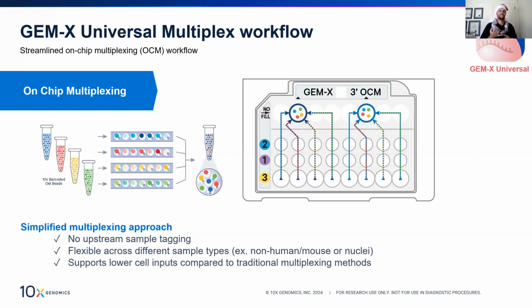But upfront tagging of cells significantly complicates experiments. It adds extra sample preparation. It's generally only compatible with human or mouse. It requires lots of cells into the workflow, and overall, it can add significant experimental risk for some sample types. My job is to have calls with people who are running single cell experiments. I can't say how many calls I've had where multiplexing is critical to bring down the cost of the experiment, but the risk that's added means it's failed and the whole experiment needs to be repeated. So that's why we're introducing on-chip multiplexing, where there's no tagging of samples whatsoever in order to multiplex them.